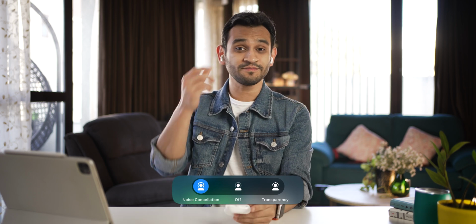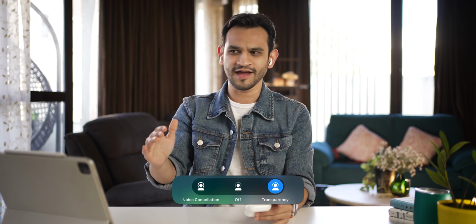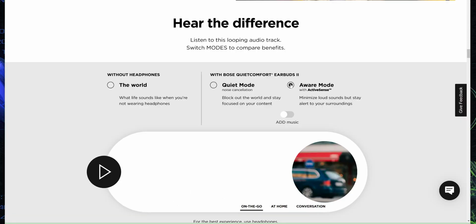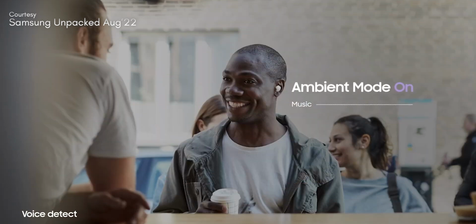It's called adaptive transparency, and it's a whole other thing. You can activate it by long pressing the stem here, and it's like a surreal feeling, and no other earphones can compete with that. Now, other earphones in this segment, they have their own version of this, like aware mode on the Bose earphones or ambient mode on Sony's and Samsung's. But they aren't as good as the AirPods Pro. It literally feels like you have nothing in your ears.